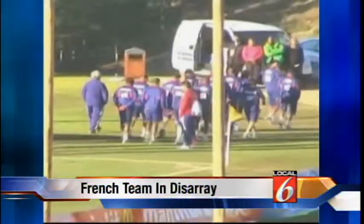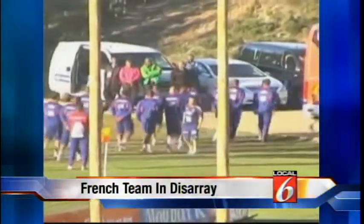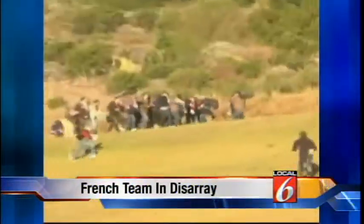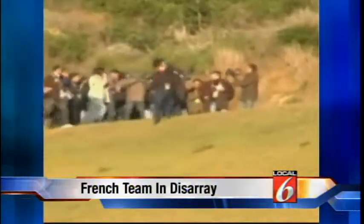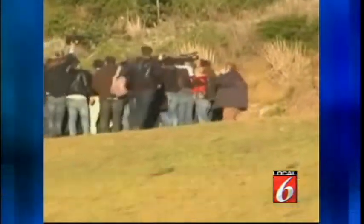The team is in disarray after striker Nicolas Anelka was sent home for insulting head coach Raymond Domenech. That was just the start of it. Strength and conditioning coach Robert Duverne got into an argument with the head coach. The French team, meanwhile, refused to train today because their teammate Anelka had been sent home. France played in the World Cup final 4 years ago. They are struggling right now, that is for sure.